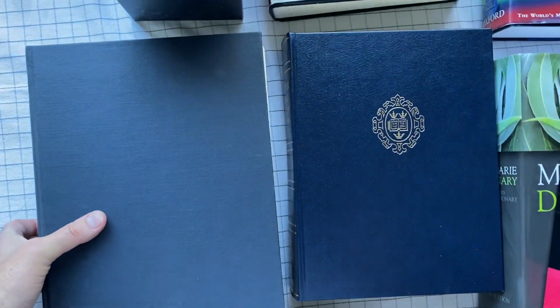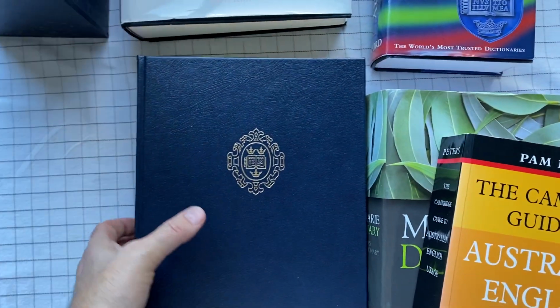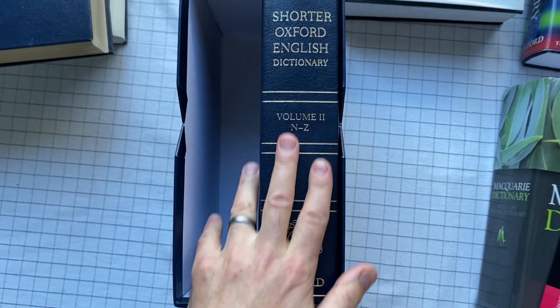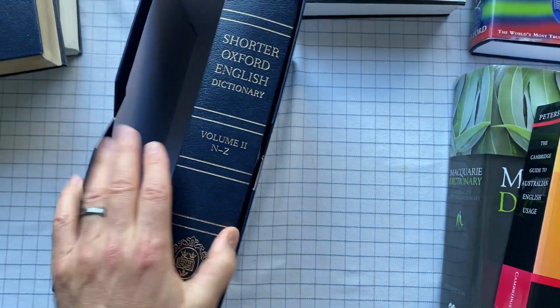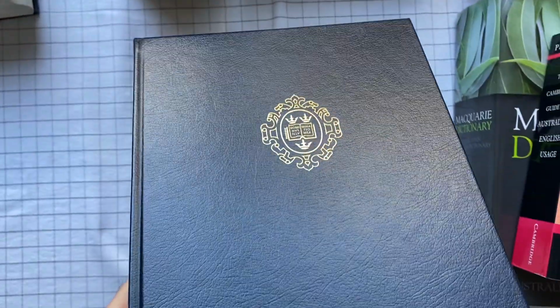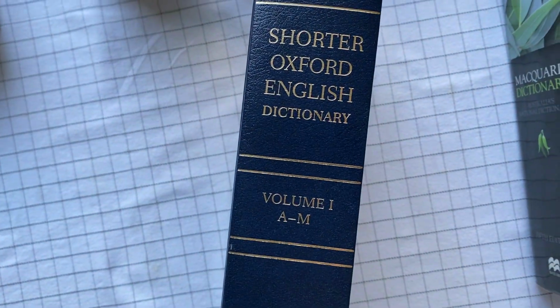So this one is just sort of for fun to break out every once in a while. Along those lines, we have the shorter Oxford English Dictionary in 2 volumes. I have what I believe they call the deluxe edition. It comes in this slipcover and a leather cover here. The spine looks like this.